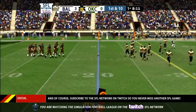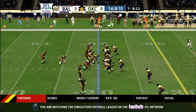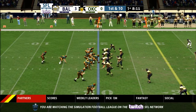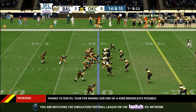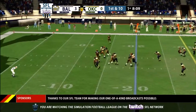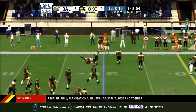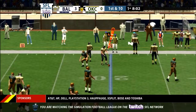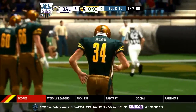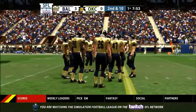1st and 10. 1st down at the 20. Two backs and 2 receivers for the OKC new look offense. A 4-4-3 in the box look for the Crabs defense. Redfeather will throw for the first time today. All kinds of time. Checks it down to Brewski on the outside, and that's no gain. Tackle made by Joe Dazzo, and there are not many players better than Dazzo. Speed sideline to sideline.